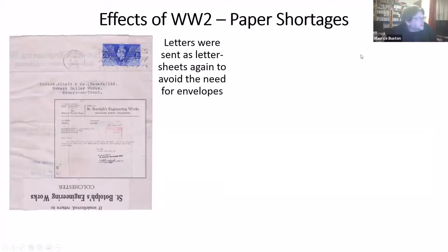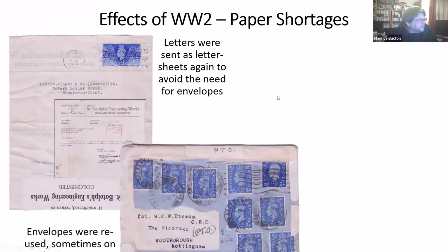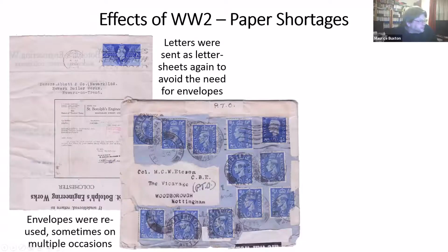On the home front, one thing that affected post specifically was paper shortages. There was a wartime paper control. So you see things going on that's designed to cope with that. For example, you've got a return of popularity for letter sheets. That's where you don't have an envelope, you just write or print on the sheet and fold it up and send it. You're also encouraged to reuse envelopes where possible.